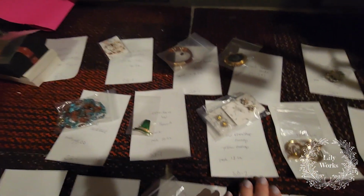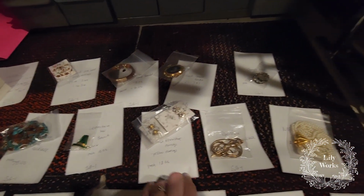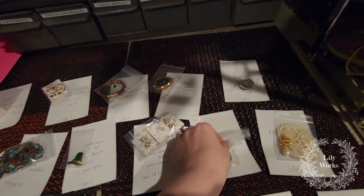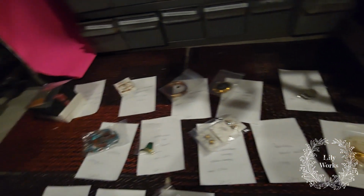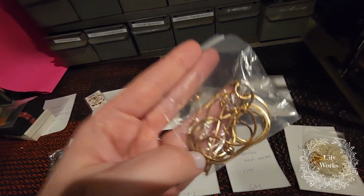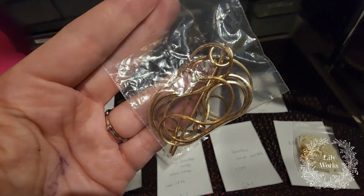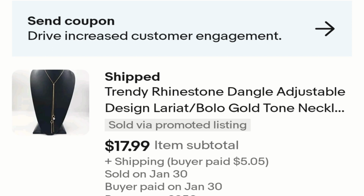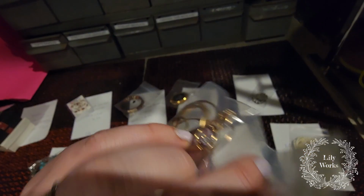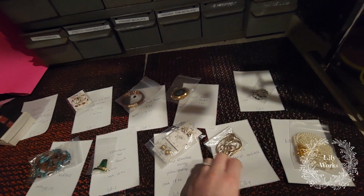All right, so anyways, these two sold together in a bundle for $18 on Posh, and I paid around less than $2 for those in a Shop Goodwill lot. This one is really pretty, again, not marked. I feel like most of the things that I sell are not marked. So this is like a lariat or bolo slider bracelet, and these two pieces hang down. One is longer, one is shorter, and one of them has a crystal on it, which makes it a little bit unique. So I did put trendy in the title.